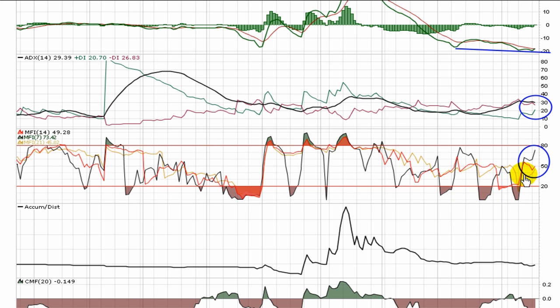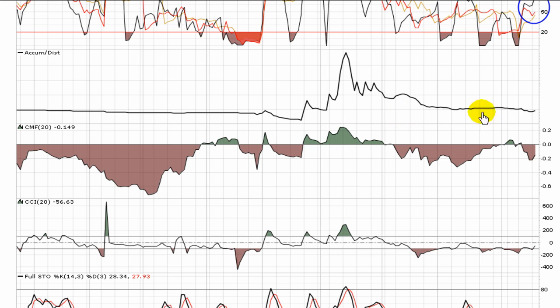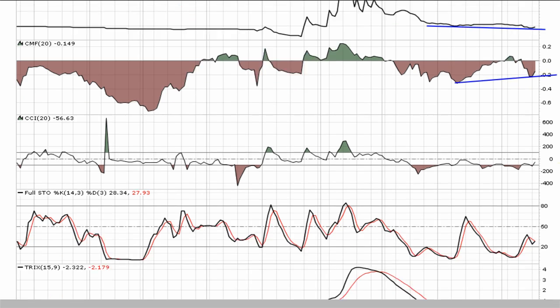Pretty nice positioning for the MFIs. Not too great a separation. All three trending upward. Money appears to be flowing into this pretty well. Accumulation distribution, making slightly lower lows, basically is channeling sideways. Of course, you look for that base level to hold or try and make some higher highs. Chaikin money flow, trending back towards zero. Selling pressure still dominant, but taking on a pretty nice look.